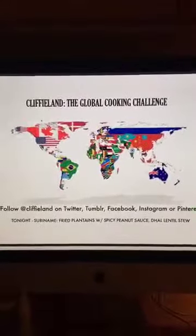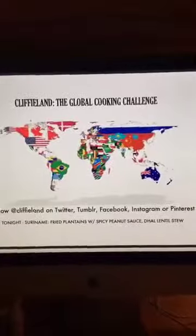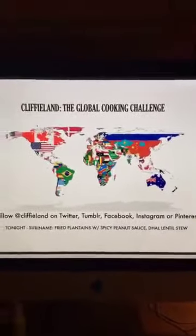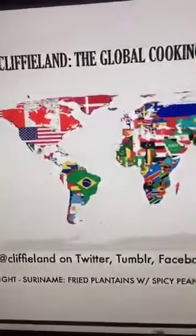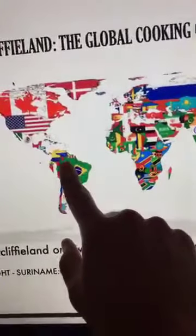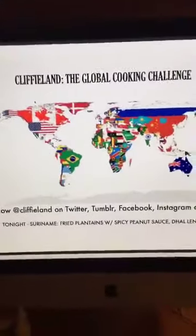Tonight is night two of cooking the food of Suriname. Tonight we are making fried plantains with a spicy peanut sauce and a dal lentil stew. Again, for the uninitiated, Suriname is located in South America, right there. It is located between Guyana, French Guiana, and Brazil on the Atlantic coast. And we'll get going here.